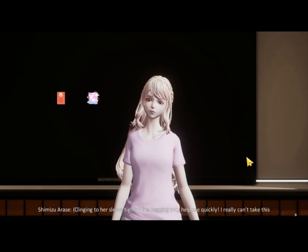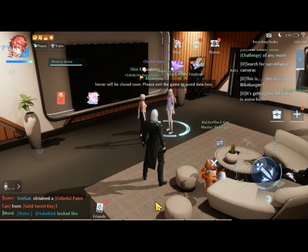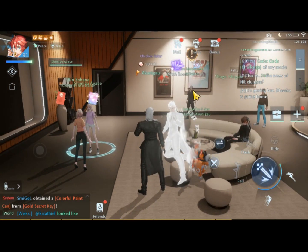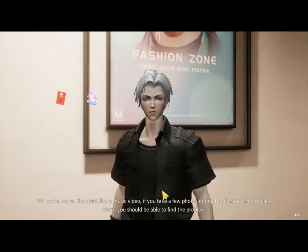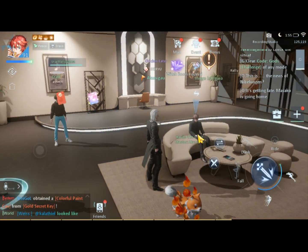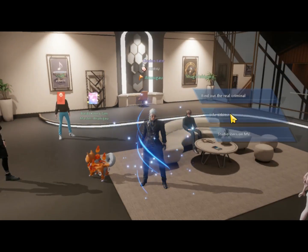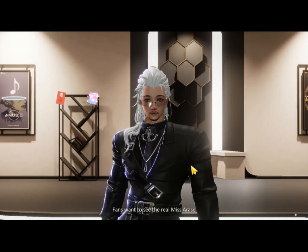After clicking on Shimizu, there would be a brief dialogue, and afterwards, different quest notifications will pop up on the different NPCs. So you just need to click on them individually until the dialogue ends. Then there would be another selection in order to proceed with the quest. For the selection, you can choose the third option, which is the studio version MV, in order to proceed with the next part of the quest.